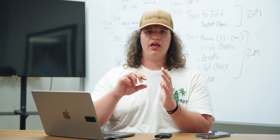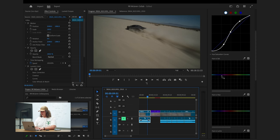What I like to do is go into the hue versus saturation tab. What hue versus saturation is, you pick a color range and you can change the saturation of that color range. As you can see here, we have the full spectrum. We're gonna use the color picker tool right here, this eyedropper, and select the sky. I like to bring that just a little bit up just to boost some of that sky. And while I'm at it, I'm gonna boost some of the dirt just to give it a nice little vibe to it.